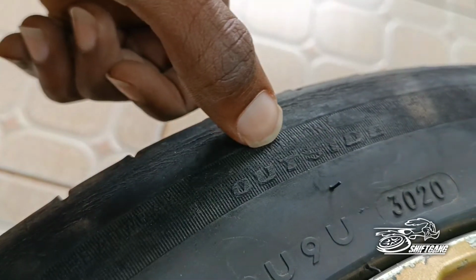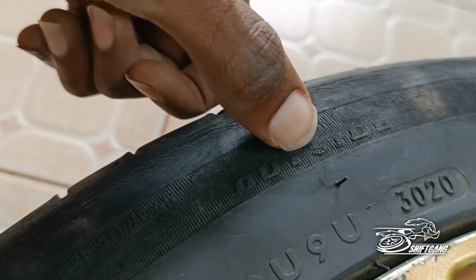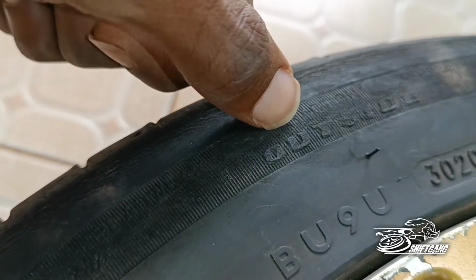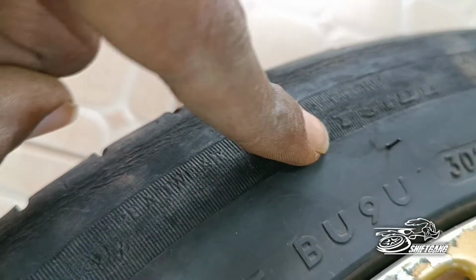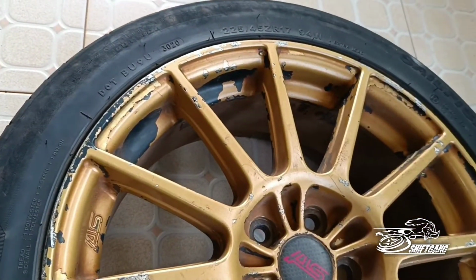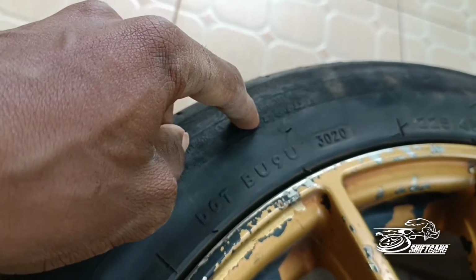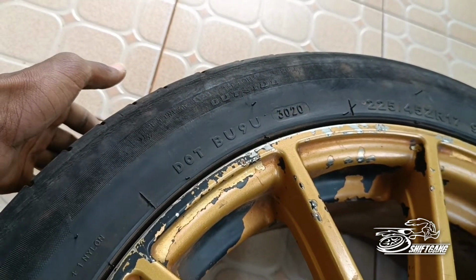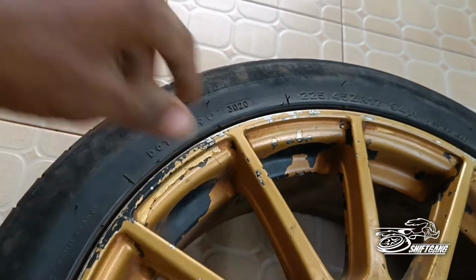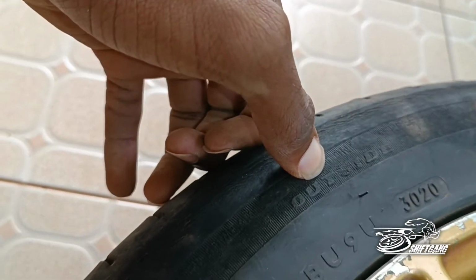So on this tire it's written outside. On some other tires it's written traction or rotation. Sorry, it's written rotation. So outside means that this side of the tire is supposed to be on the outside, on the out part of the rim. So if this outside was on the other side of the tire, this tire would have been installed wrong on the rim. So some of the tires will show you rotation.